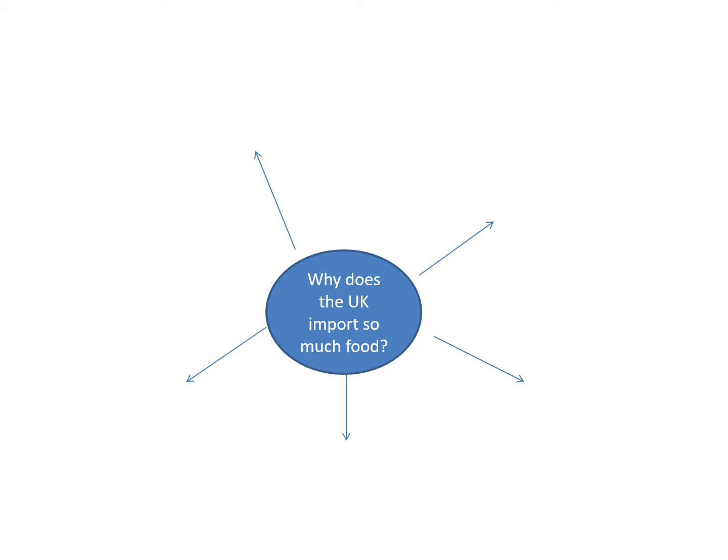You can have a think about why the UK imports so much of its food and why it doesn't grow it itself. Maybe put some of your own ideas down on the sheet first, because that's what examiners love. They love students being able to think for themselves rather than waiting for answers. Okay, that done? Here we go.